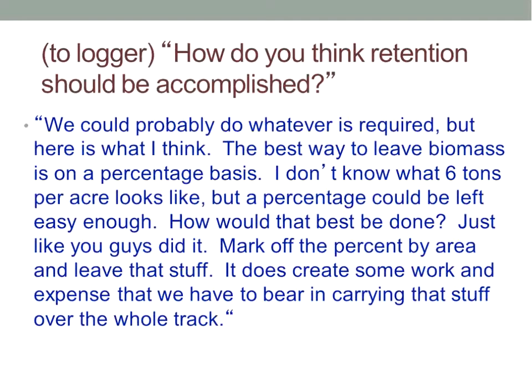We could probably do whatever's required, but here's what I think. The best way to leave biomass is on a percentage basis. I don't know what 6 tons per acre looks like, but a percentage could be left easy enough. How would that best be done? Just like you guys did it. Mark off the percent by area and leave that stuff. It does create some work and expense that we have to bear, in carrying that stuff over the whole tract.